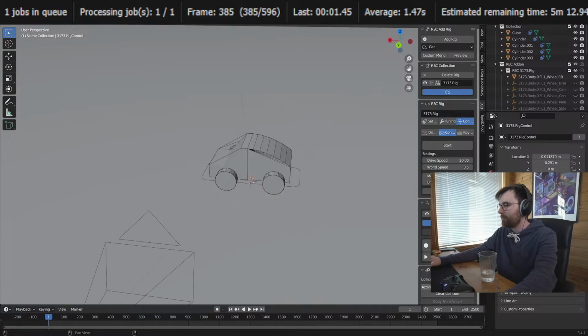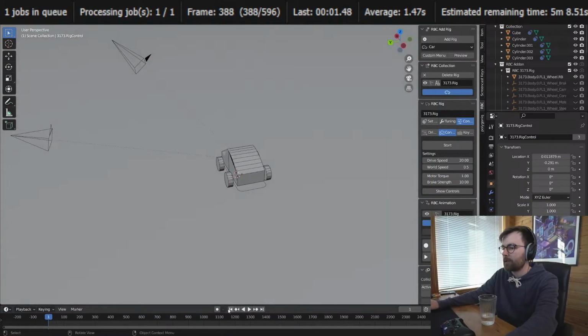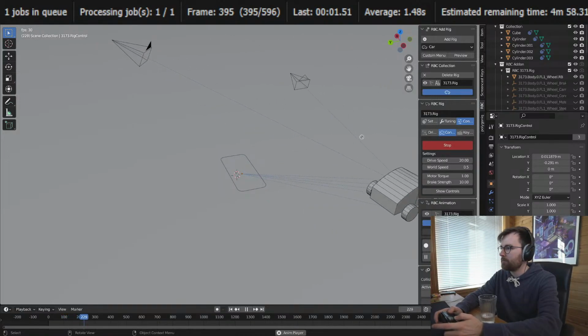Yeah, okay, so hang on. So we have increased this. Let's get down here. Now I'm going to show you something. Now you can drive this around. Oh, and it's really cool actually.